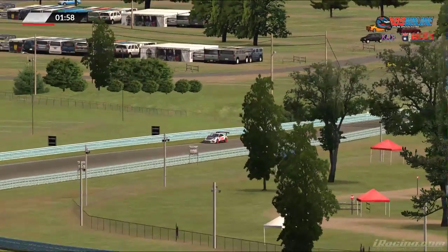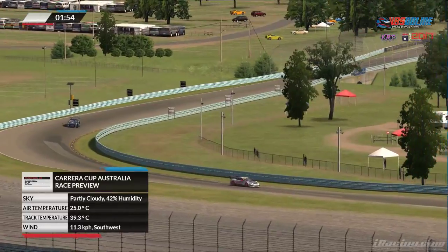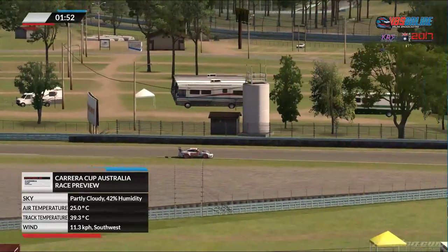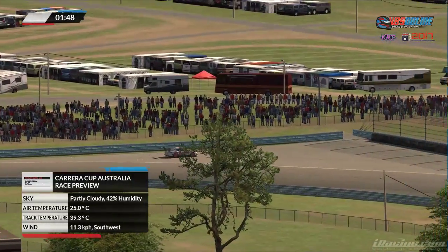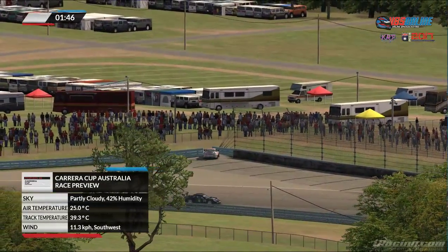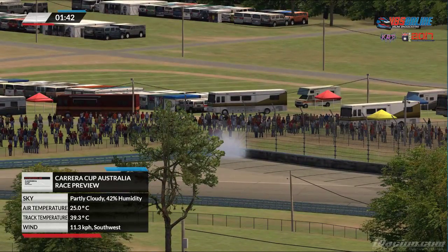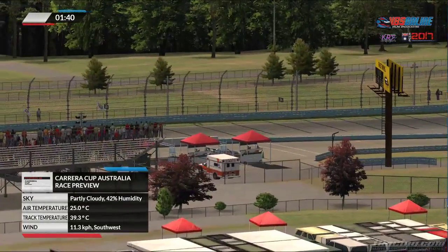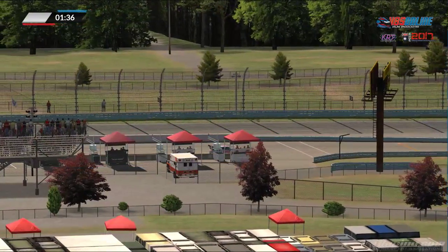In terms of weather, we've got a 37-degree track temperature at the moment with about an 11 km/h southwesterly, and 25 laps around here at Watkins Glen, so we should be going for a typical 45-minute race. Looking at some of the warm-up times, the fastest is a 1 minute 50 from Josh Muggleton, so looking at about 50 minutes or so for the race tonight.